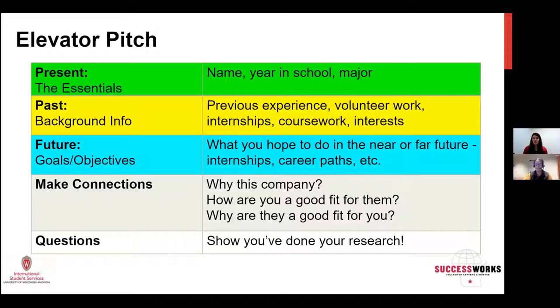And this is the part that I think students are most often forgetting to include in their elevator pitch. And this is the part that you can also tailor a bit depending on who you're talking to. But talking about your goals or your future objectives is what you hope to do in the near or far future.